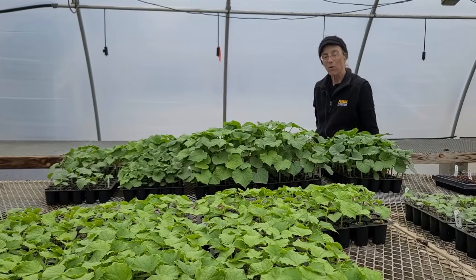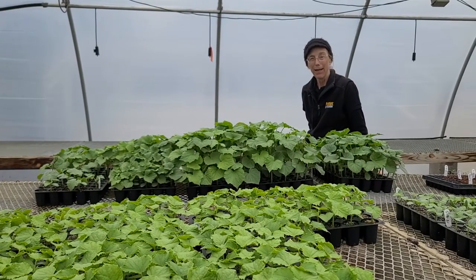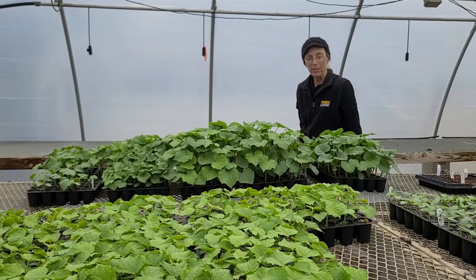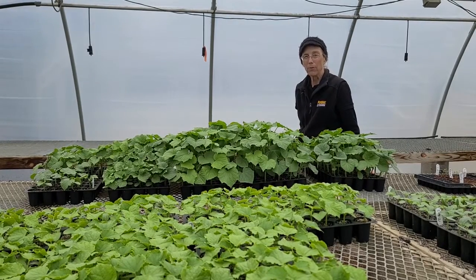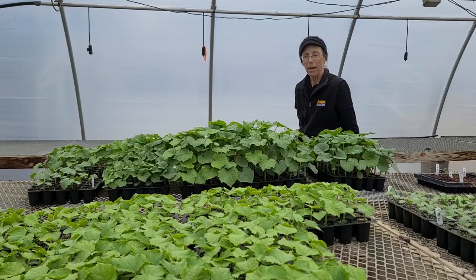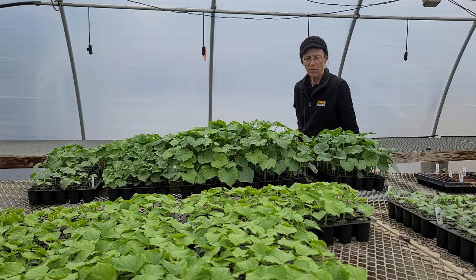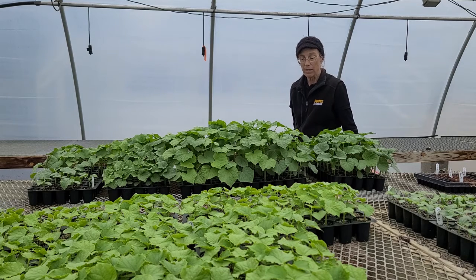and these cucumbers are for a project that's led by Dr. Laura Ingwell in entomology down at Purdue. And she is interested in looking at how to better manage two-spotted spider mites on cucumbers in high tunnels. And so these cucumbers we will be planting out hopefully next week in the high tunnels here at Pinney.